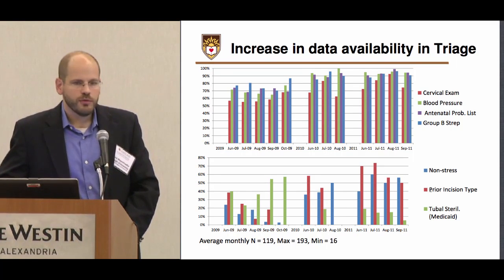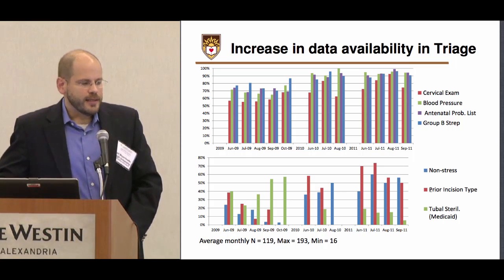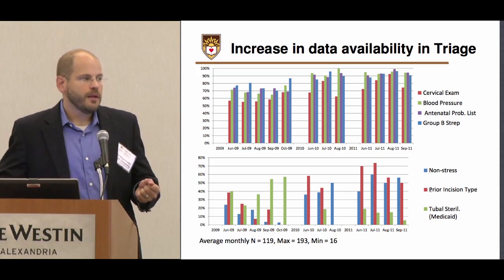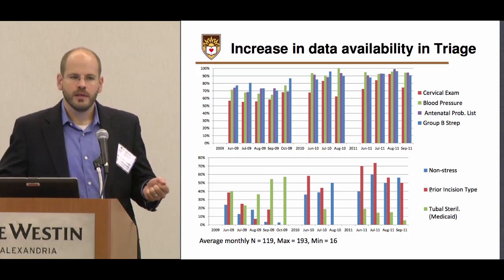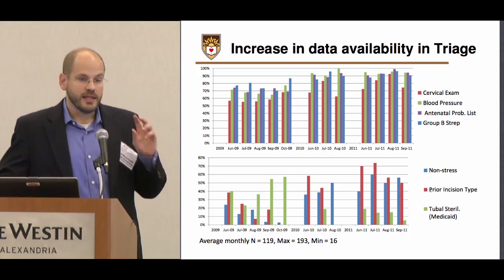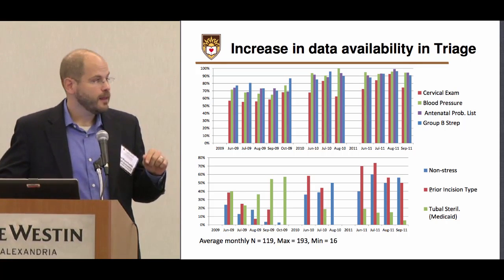The only measure that doesn't improve over time is the last one, and that requires a little bit of explanation because it's not a clinical measure. The reason we looked at that is because for a Medicaid patient to have a tubal ligation done immediately after the delivery, there has to be a consent form that's signed at least 30 days prior. So providers have to verify that that consent was done at least 30 days in advance, which means they need to have that information available to them right before the delivery.